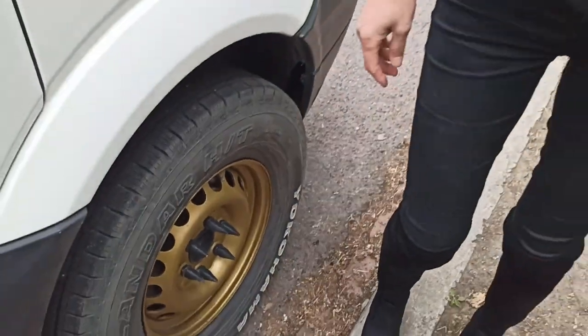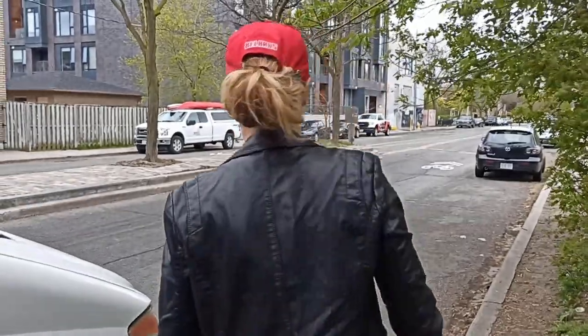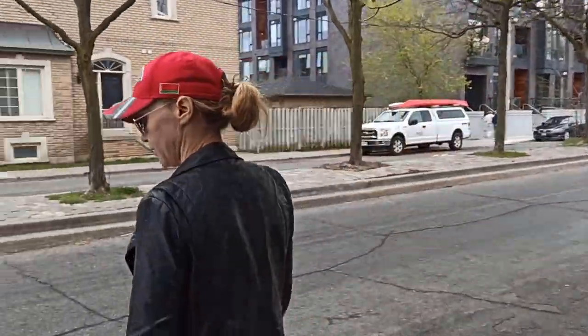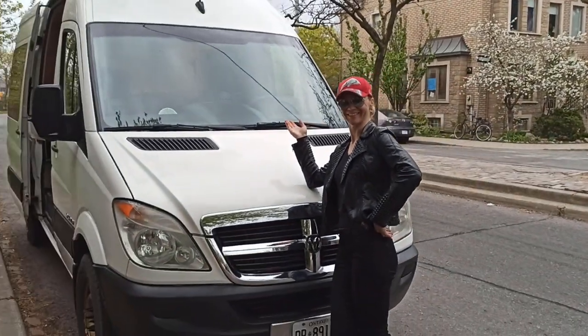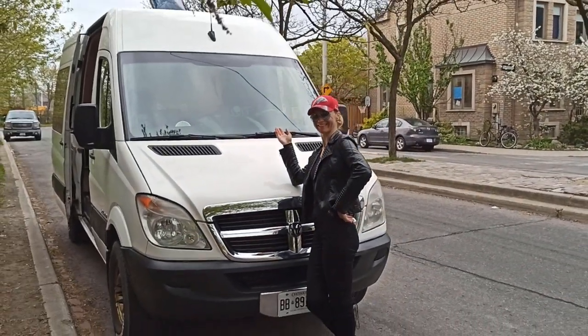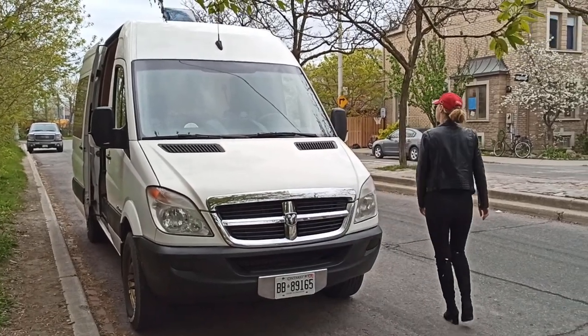So do you check the front? There's not much to see, but that's the front. This is the front. Here you can see the ventilation fan. We don't drive around like that, it's only when we stand still.